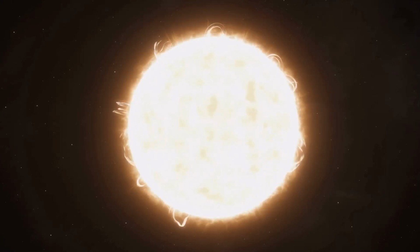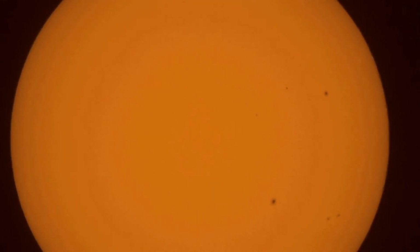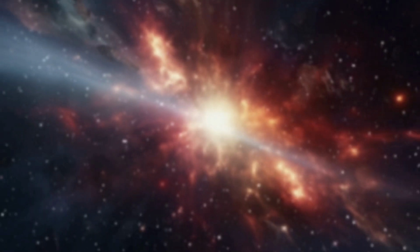The Sun is classified as a G-type main sequence star, a G-dwarf, spending about 10 billion years in this phase before moving towards its next stage.